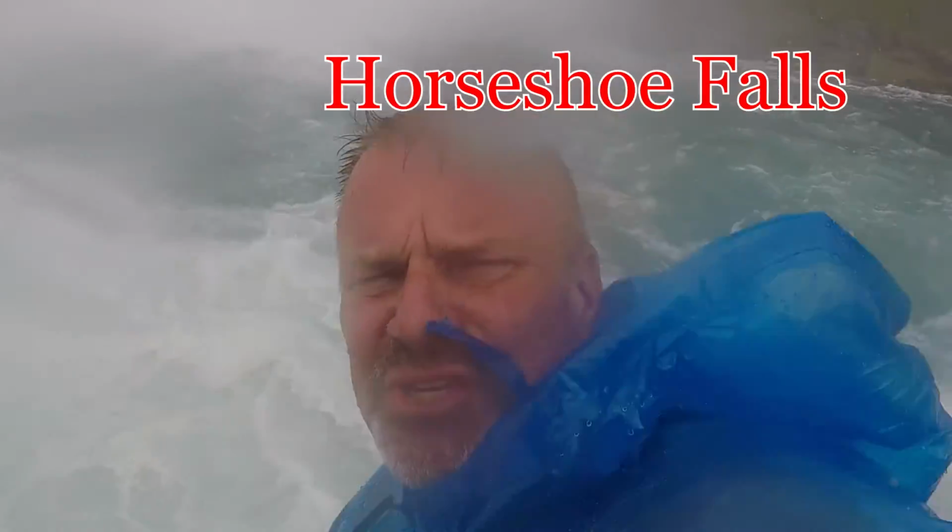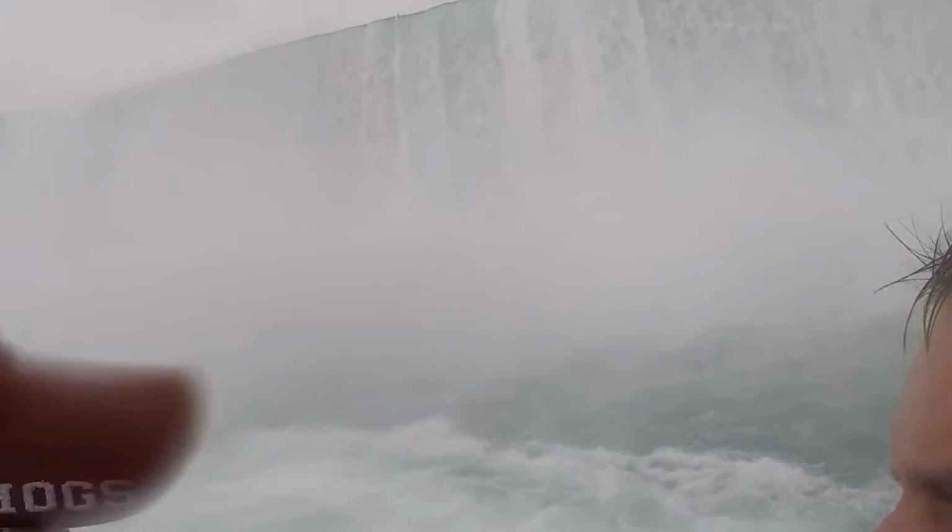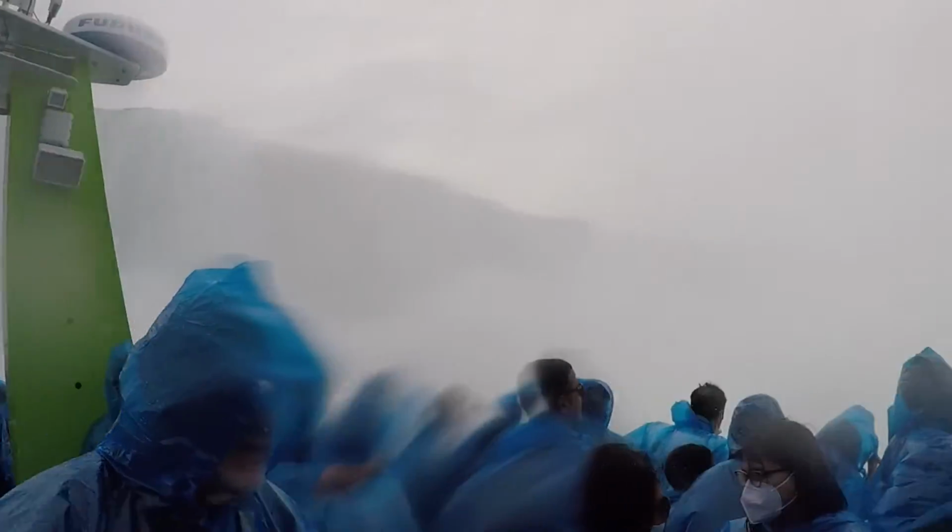It's all part of the Horseshoe Falls. This is something you definitely want to do on a hot day. Morning is not that bad. Hit the silver.